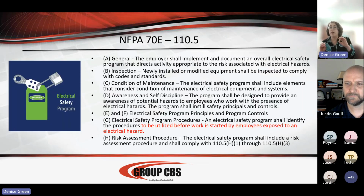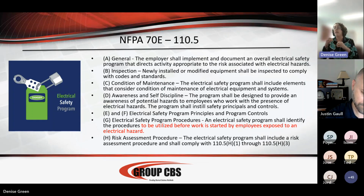Okay, this is a long, very, very wordy slide. But these are all of the points that employers must have as part of your overall safety program, electrical safety program. So there's lots of components to an electrical safety program. I know this slide deck is going to be available, or the presentation is going to be available where you can freeze this. This is all part of NFPA 70E 110.5.